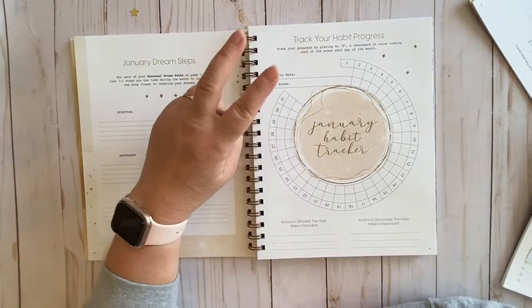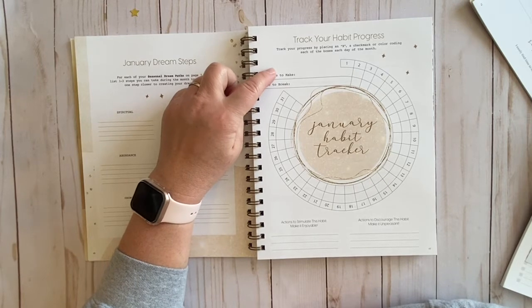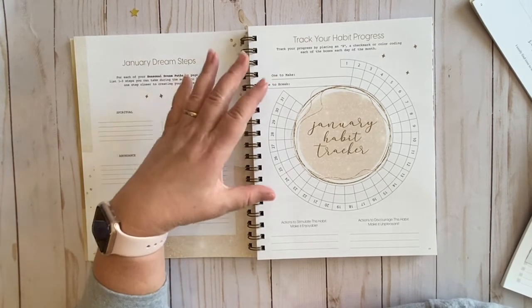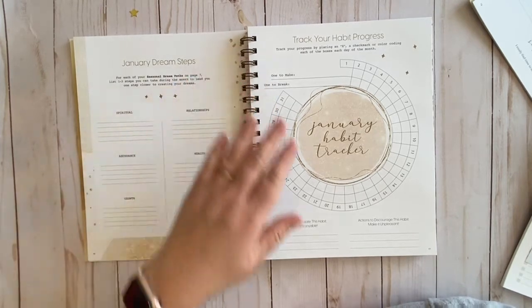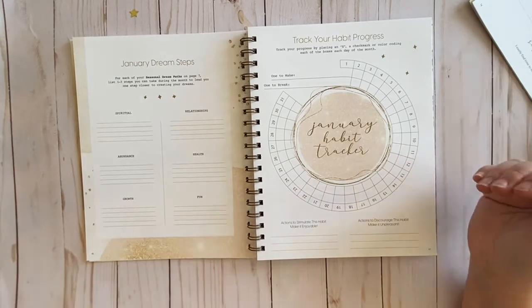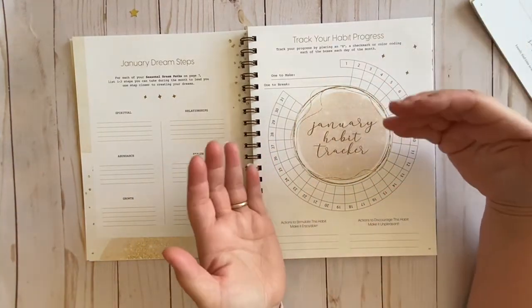So it's literally 2 things. You have 1 habit that you want to create and then 1 habit that you want to break. And I feel like that is so simple and totally doable that it could actually be obtainable. A lot of habit trackers, you get really flustered because they're really huge wheels and you feel obligated to fill all of them out.